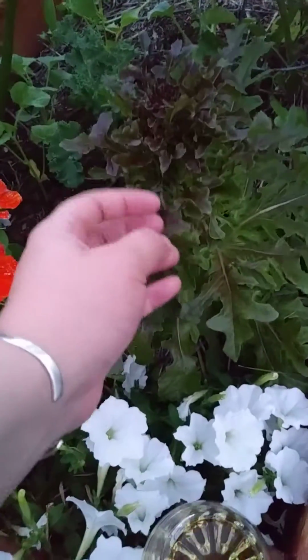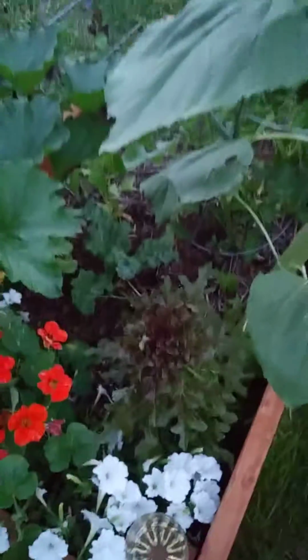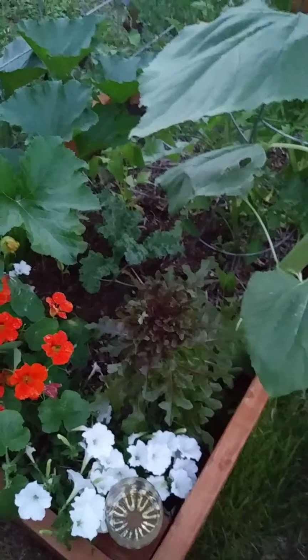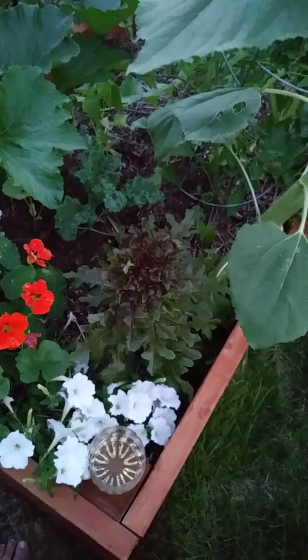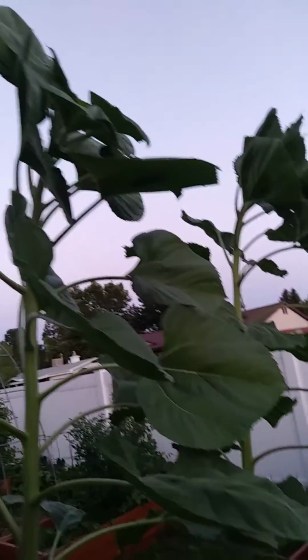My oak leaf lettuce here is actually starting to bolt, but it was pretty delicious, and it managed to survive the onslaught of bugs that were eating stuff in here. So I'm going to let that go to seed, and I'm going to go ahead and save the seed. Got more sunflowers here. These are still growing.